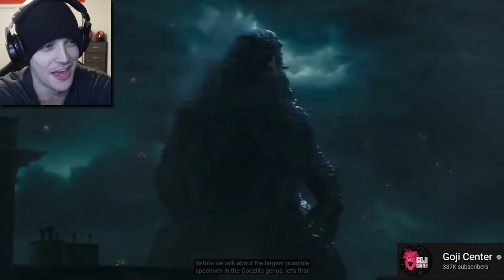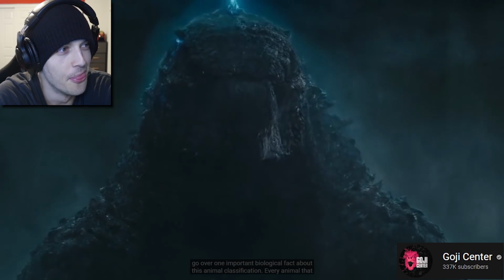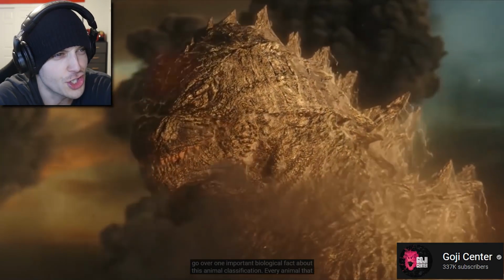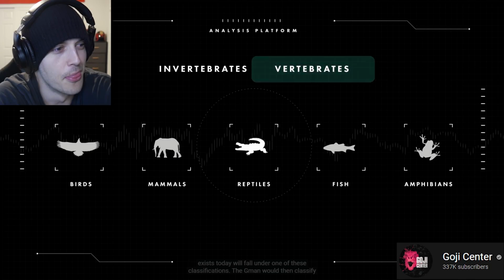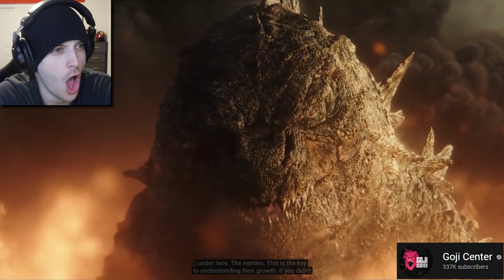Awesome. Before we talk about the largest possible specimen in the Godzilla genus, let's first go over one important biological fact about this animal classification. Holy shit. Every animal that exists today will fall under one of these classifications. The G-Man would then classify under here, the reptiles. This is the key to understanding their growth.